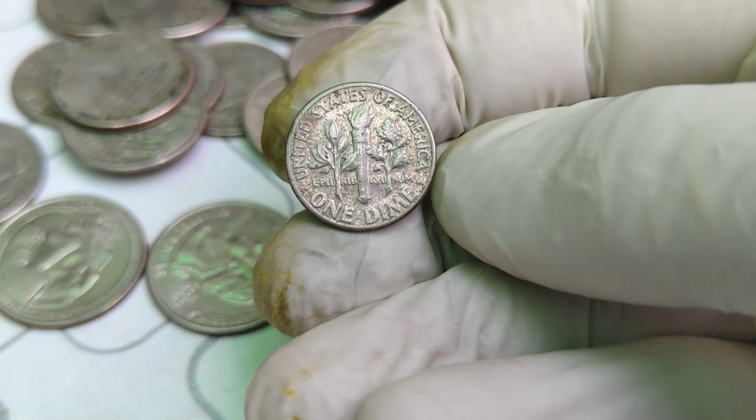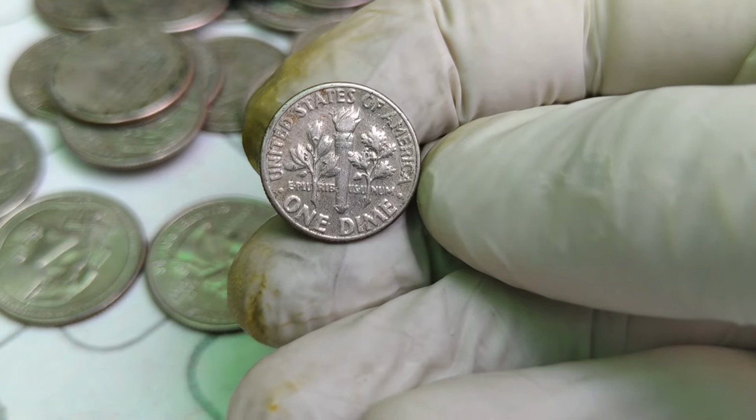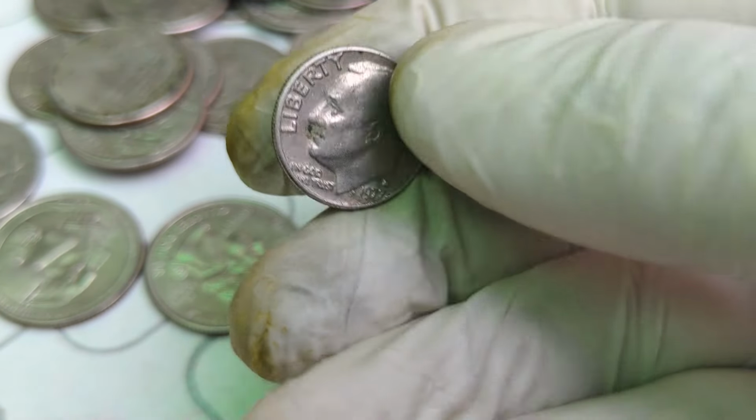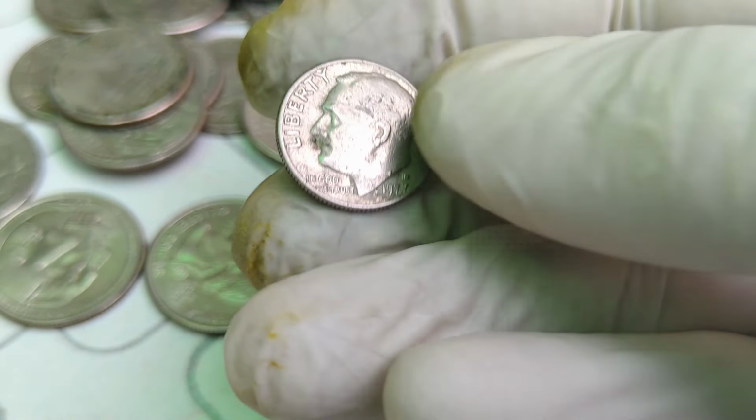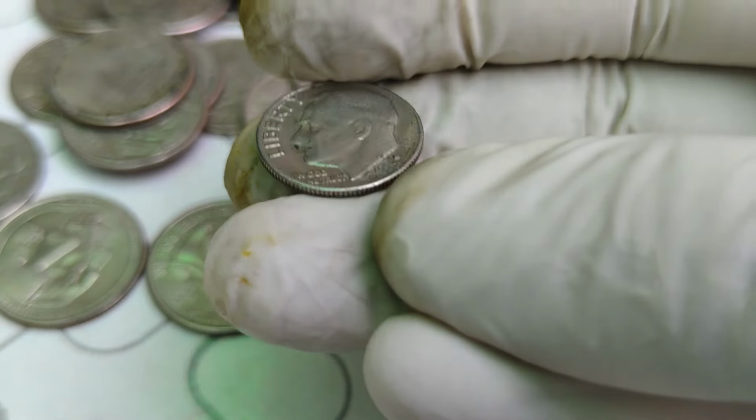So, if you ever come across a 1977 D Roosevelt dime, it might be worth more than just a few cents. It's incredible to think that a small piece of change could hold such immense value. Remember, the key factors are rarity, condition, and demand.